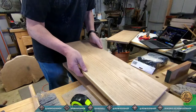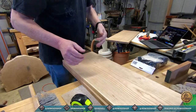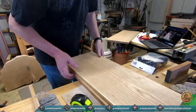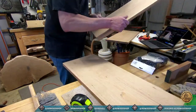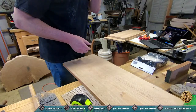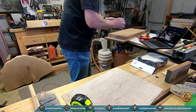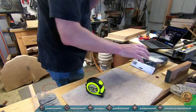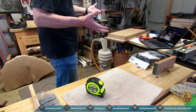Not always the most stable wood though. So you have to consider when you're making things, do you need more stability or do you need prettier wood grain? So, all right, I'm going to get these over to the table saw. We'll set that up and then we will start cutting these down and getting some usable wood. That's step one, is getting the width. Then we'll start doing length of the pieces.